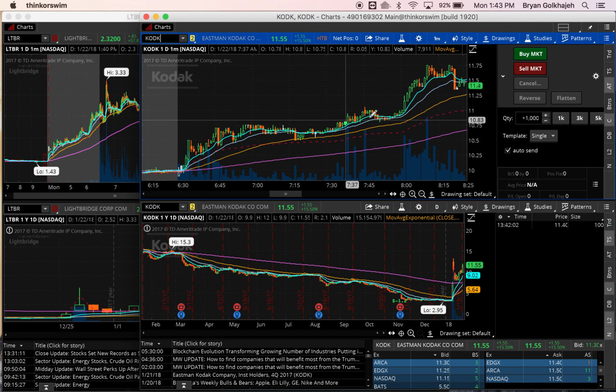But yeah, nice pullback here. Could have gotten in on this move for a pretty clean setup, clean profit, selling probably right here at the 11.50 target. So almost a $1 move, an 80-cent move. It's pretty good, not bad, for a swing trade right now.